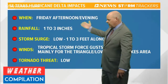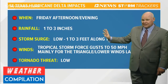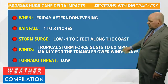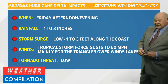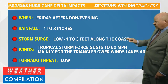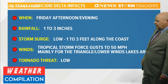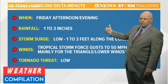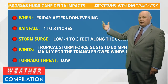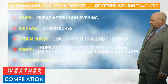Here we go. We'll just break it down for you. Friday afternoon, Friday evening, rainfall maybe 1 to 3 inches. Not a ton of rain with this. Storm surge 1 to 3 feet, so that's going to be low. And then probably the only problem we're really going to deal with is the tropical storm force gust, about 50 miles an hour, and that's going to be mainly through the triangle, places like Newton County. Once you get away from Orange County, Jefferson County, Newton County, you'll probably see wind gusts more in the line of maybe 40, 45 miles per hour.